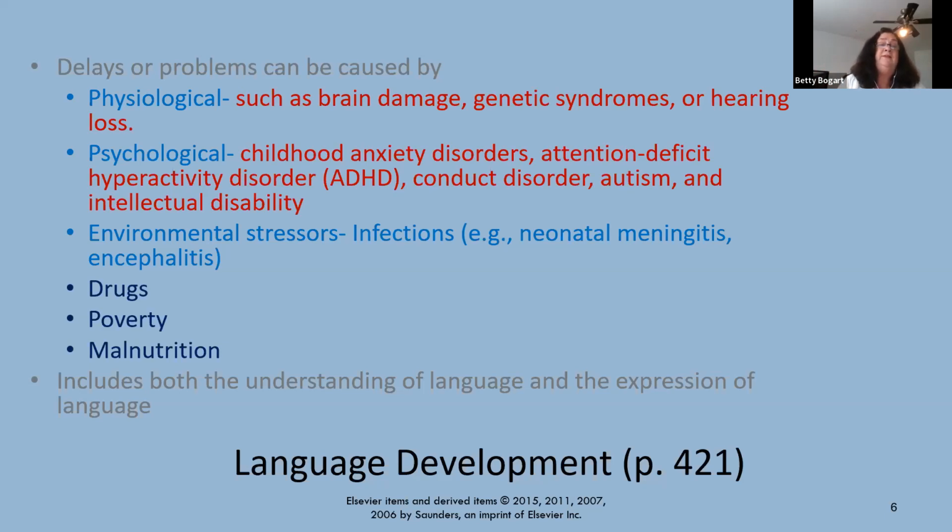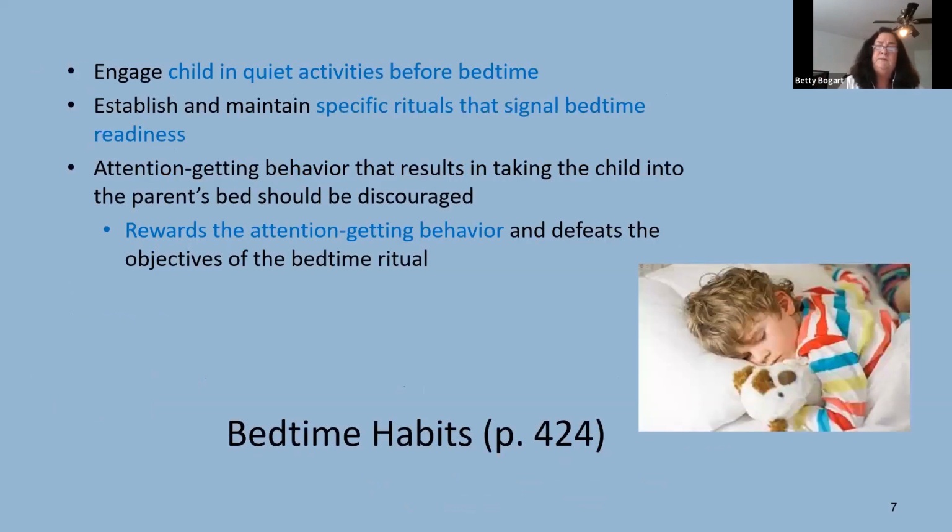Now, some of these delays they could have are because of something that happened when they were babies. It could have been meningitis, or prematurity and hypoxemia, that can happen with that. Could be drugs, poverty, malnutrition. I mean, these are all realities of life. So, we know that these delays, we usually see them by the way they act, but it's the language and how they speak also that we can tell.